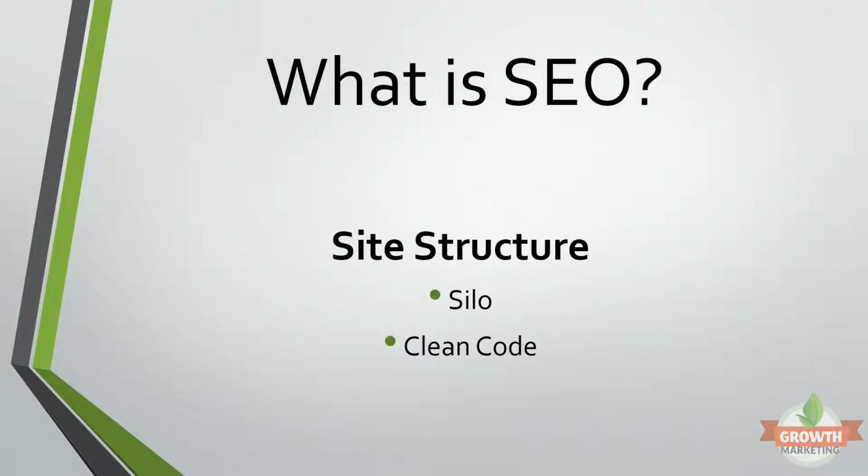The third element is responsive design. And this is the way that your website is built, so that the experience that the visitor has on your site is going to change depending on the size of their screen. Think about it, the experience that somebody has viewing your website on a mobile phone versus a 27-inch monitor should be different, and it should be optimized so they have a great experience no matter how they're viewing your site.